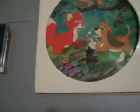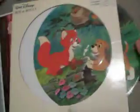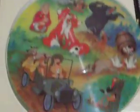Then, if I'm not mistaken, the next thing I found was this Walt Disney picture disc for just 50 cents. There you go. I should show the other side just a second. Otherwise, what's the point of showing a picture disc if you're not going to show both sides?